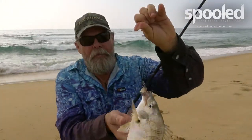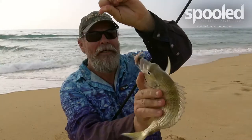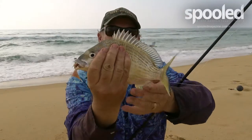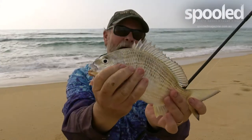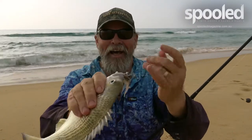It's still not a real big bream, but it'd be a beauty to take home for lunch. Look at that, and they're so clean and silvery when they come out of the surf. Absolutely love them. Great little fighters too, especially on this light gear. I might hang on to that one.